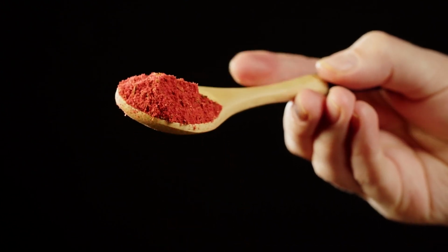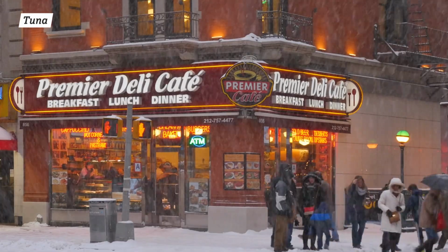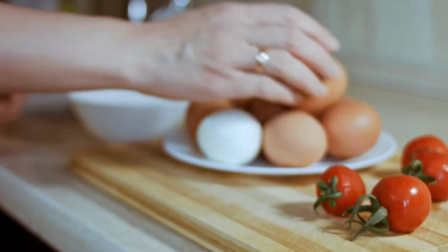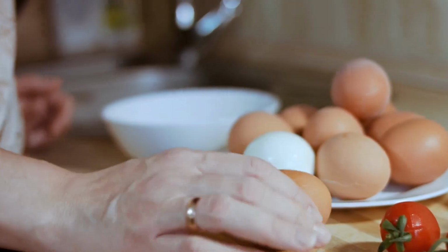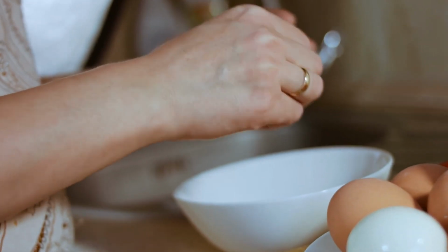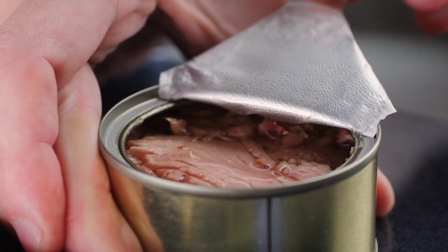for a colorful garnish. In delis around New York City, millions of hungry diners order tuna sandwiches with one special ingredient: hard-boiled eggs. But to enjoy this magical combination, you don't have to head out to the Big Apple. Instead, you can do it up yourself in your very own kitchen. Just mix the tuna into the egg yolks and then enjoy bite-sized portions of this popular pairing.